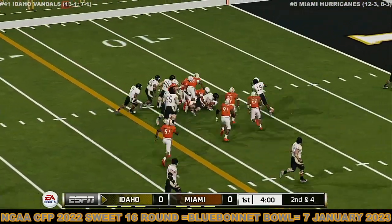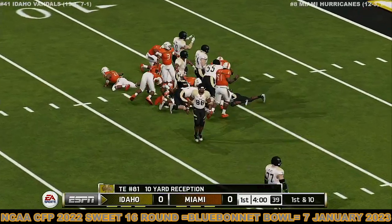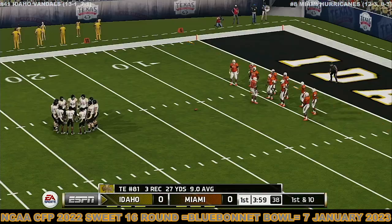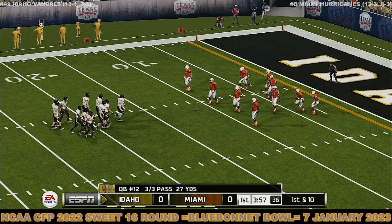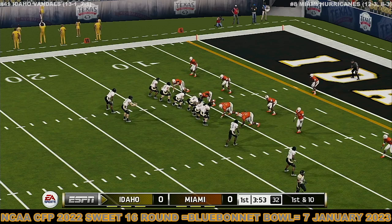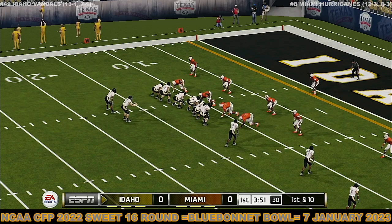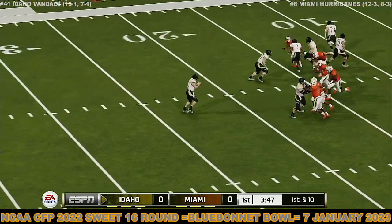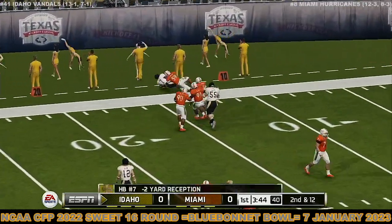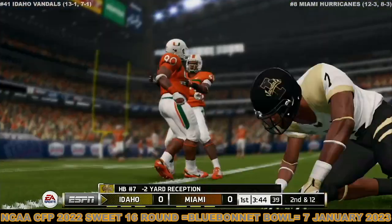Mike is 59. Fires it out. He's taken down at the 11. What a throw for a big game. That is a great example of the quarterback seeing the whole field and finding the guy who had the best chance of making a catch. First and 10. Ball on the 11. Here's a screen pass. Gets it to the back. And he's shoved out of bounds at about the 13.